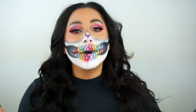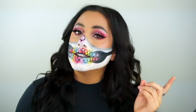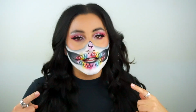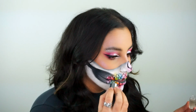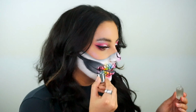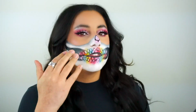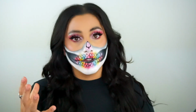Okay, so I put in my extensions thinking that we were done and this is gonna be the grand reveal, but I forgot that I wanted to add some glitter to the little light bulb teeth, because since I have it on my eyes, I think that it'll tie together really well and it'll help bring the bulbs to life more. So I'm using the Anastasia Beverly Hills glitter glue, and I'm gonna dab a little bit on each light bulb tooth just to give it a highlight to make it look a little bit more realistic. And I'm working with a few teeth at a time because it does take a second for it to cure and then the glitter will stick better.